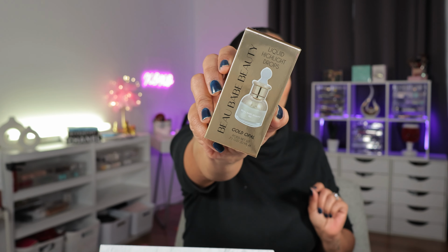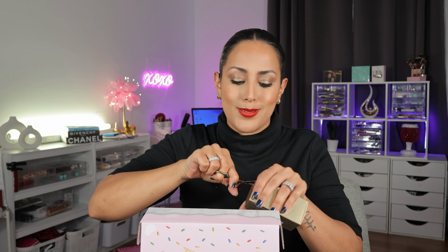So this is the Bow Beauty Bar. Bow Babe. What the hell am I saying? It's a liquid highlighter by Bow Babe Beauty. I'm gonna take it out the box, but y'all know you've seen this before. I feel like when we initially unboxed it, it could have been another beauty box that featured it. I remember slightly making fun of the packaging. I thought that this was kind of weird.